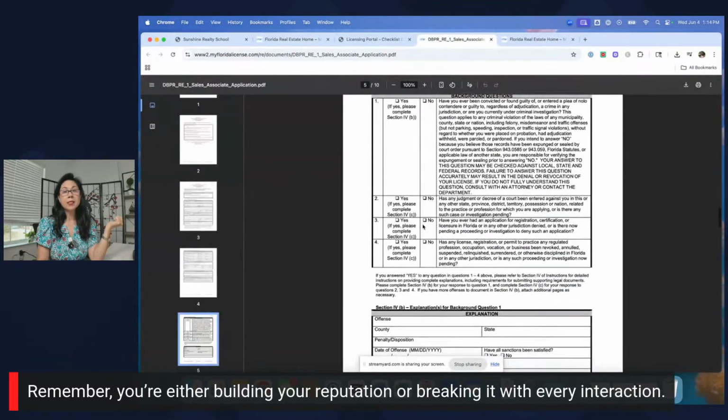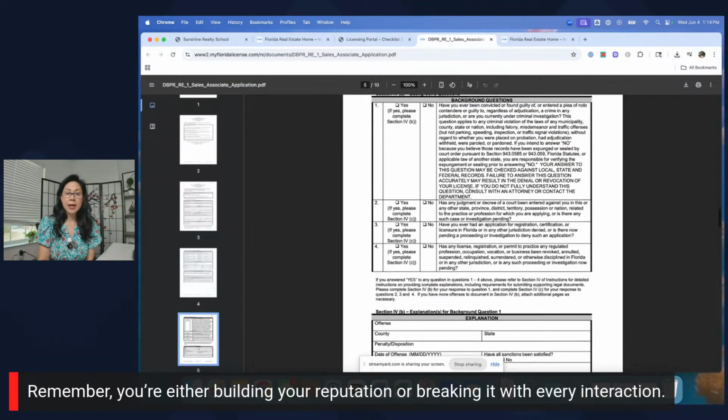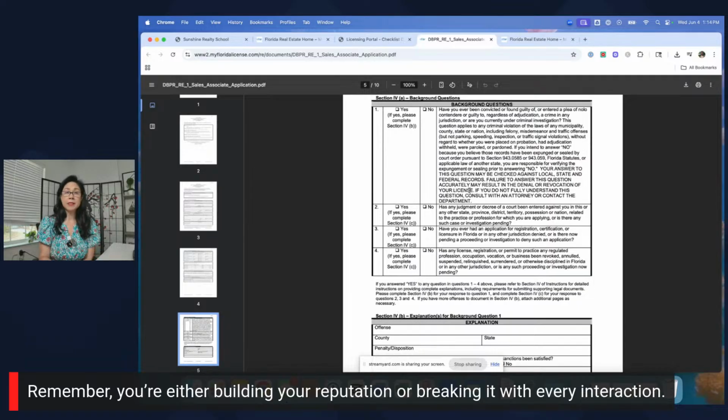Background questions. Now, this is very important. I see a lot of people end up having to have a meeting with the Florida Real Estate Commission because this information is not filled out completely. Now, again, this is not time specific. This means ever in your life, and it's not specific to Florida.